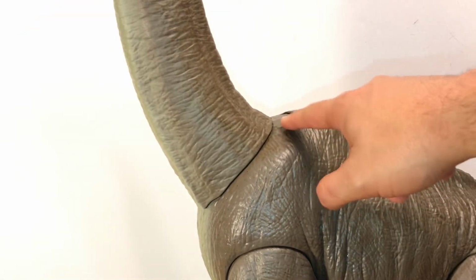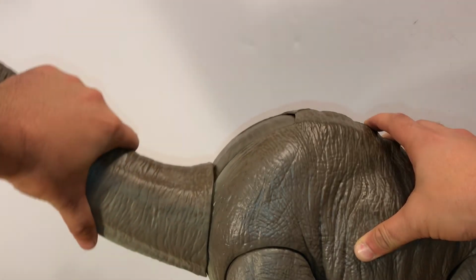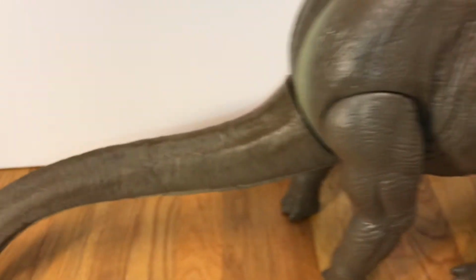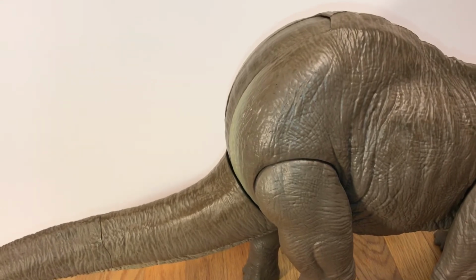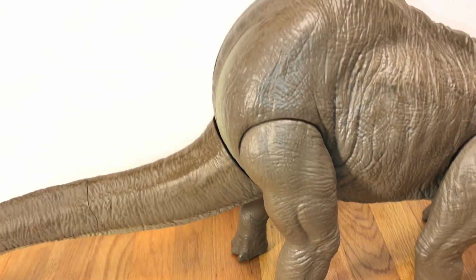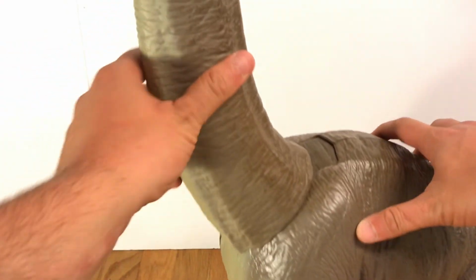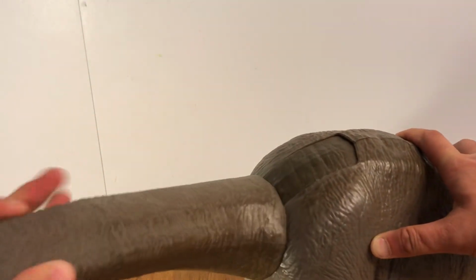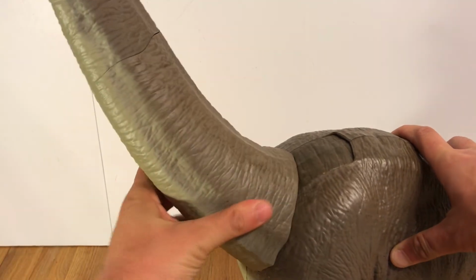I mean, there's still a little bit more space where this could actually move further in, but it just stops right here. And you just pull it down and the head can basically touch the ground just like that. This is definitely one of the hardest figures I've ever had to review. It's just so big and cumbersome. So, just bear with me during this review. And on top of that neck movement you get with that up and down motion, it can turn side to side. Actually, you can do a complete 360 with that joint on the neck.